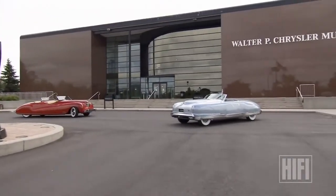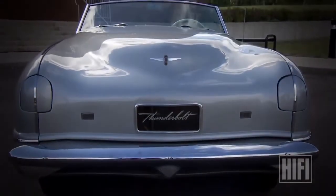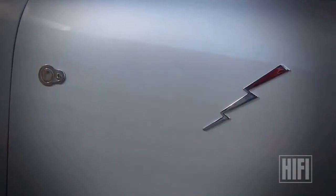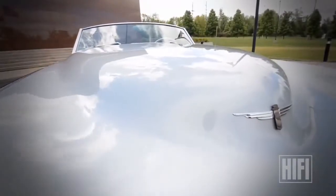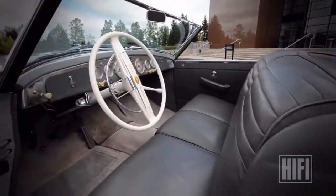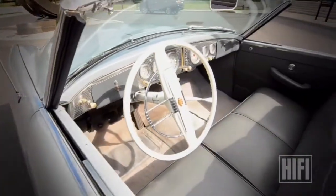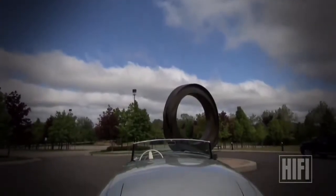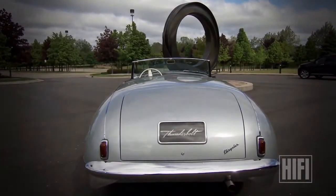For customers focused on technical innovation, Chrysler built a sister car, the Thunderbolt. It's a two-door, two-seat roadster that's jam-packed with gadgets. It was loaded with everything you could think of back then, and things people didn't think of. The power windows, brand new and everything.